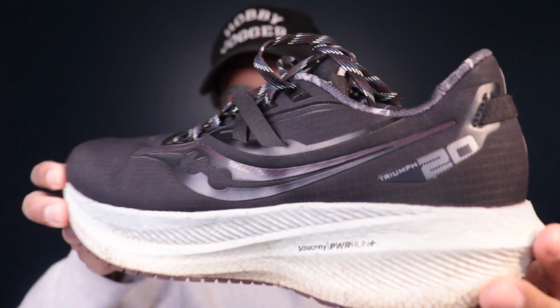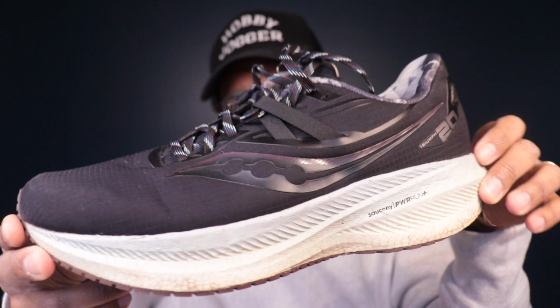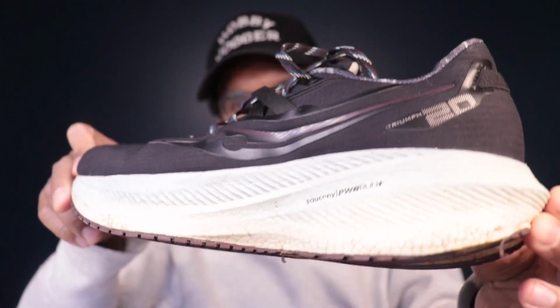All right, guys, we go on back-to-back Saucony today in 1 and 2 in the batting order. Next, we have the Saucony Triumph 20. And this guy was my Christmas present in 2022 from Charlie. She knew I wanted a waterproof shoe, and I was super curious about the Triumph, so she got me this guy here. Now, this is the best value deal on the market right now.